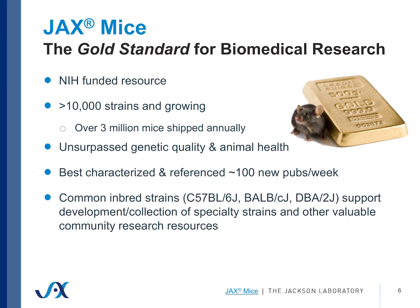Jax mice are the best characterized and referenced mice in published research, and much of this can be attributed to rigorous animal health standards and unsurpassed genetic quality, which is a topic that we'll be covering in today's talk. So in relation to producing the most reliable, reproducible data, obviously health status is going to be one of those factors, and if you're working with immunodeficient mice, health status is key.